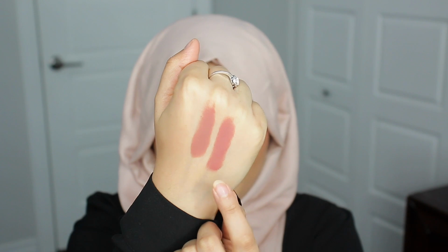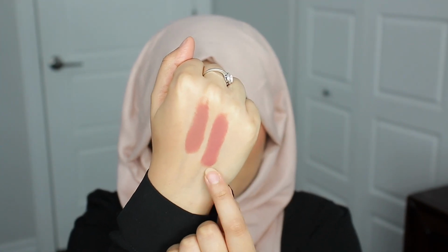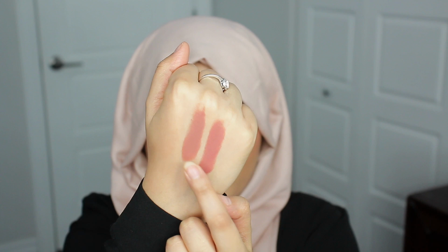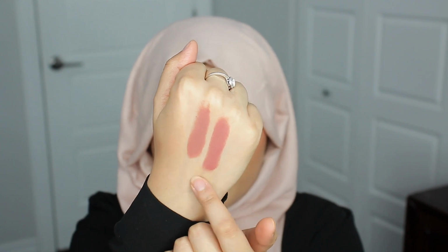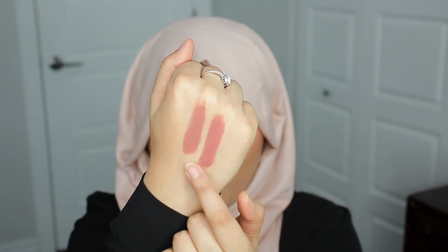So I'm gonna go ahead and swatch this color beside the Huda Beauty shade Interview so you guys can see a comparison. So here is the shade Interview and here is the shade Wedding Day. You can see there's cool tones in here. I almost feel like I see blue tones, whereas this one is a lot warmer and almost peachy. So that is the difference. They're very similar in nature. They're beautiful pinks, but there's also a huge difference. So it's important to note that.